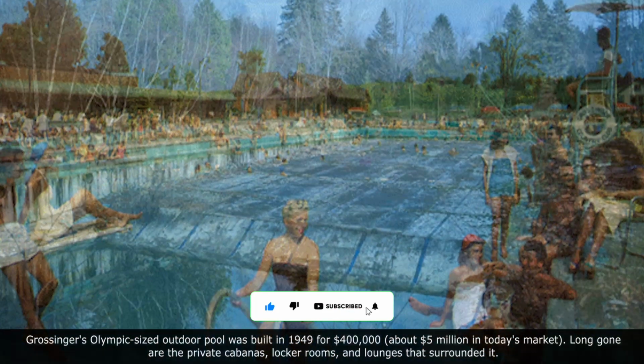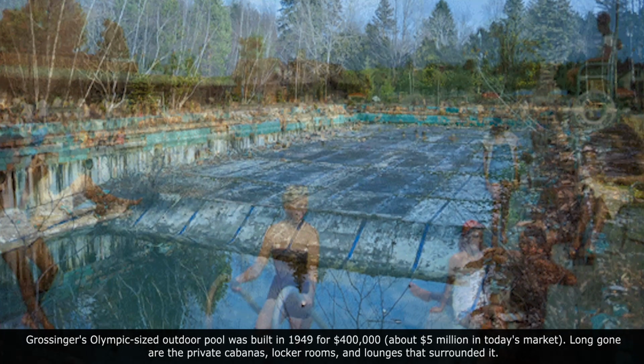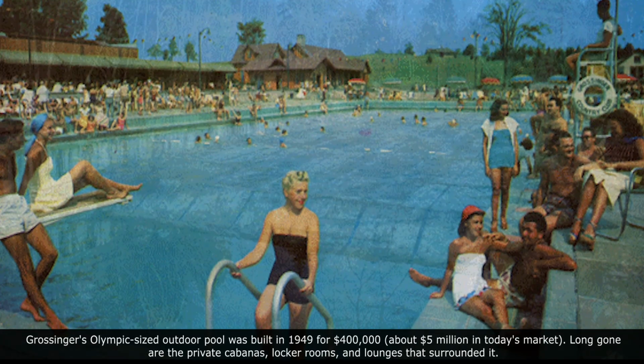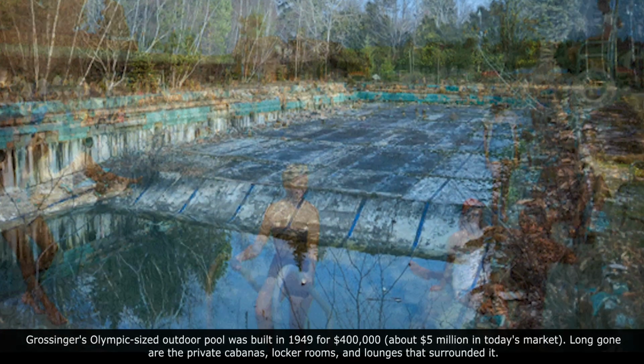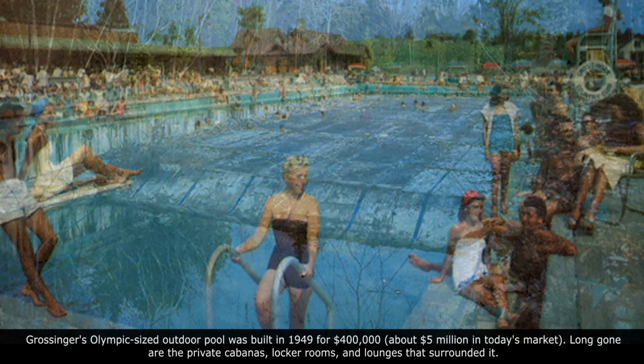Grossinger's Olympic-sized outdoor pool was built in 1949 for $400,000, about $5 million in today's market. Long gone are the private cabins, locker rooms, and lounges that surrounded it.